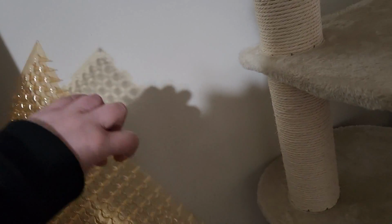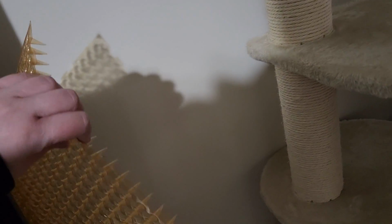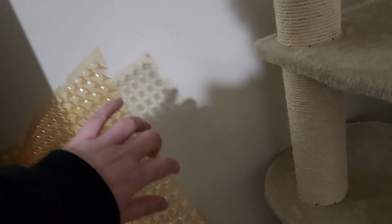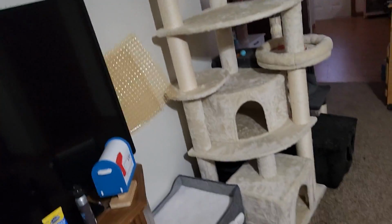I have these spike things that I put on the counters at night so that he can't get on the kitchen counters, and we tried to set up something last night so he wouldn't pee on the TV because he's peed on Steven's monitor before. He's got a thing about screens and he sprays them. And this needs to be cleaned too. But anyway, I haven't cleaned everything yet.